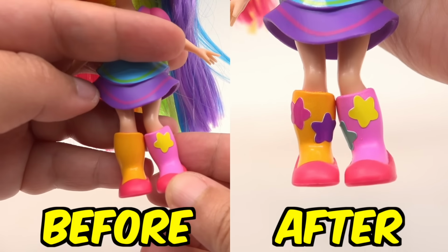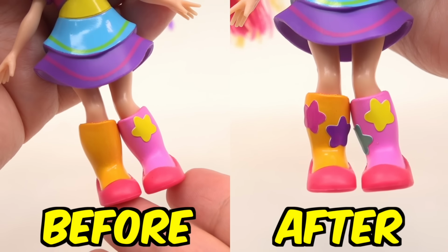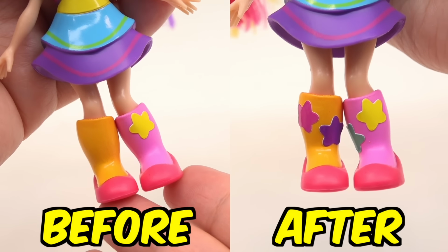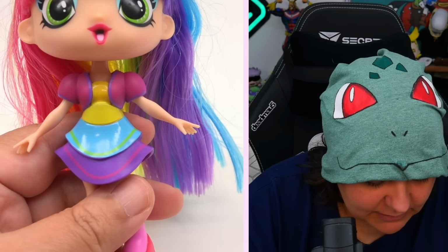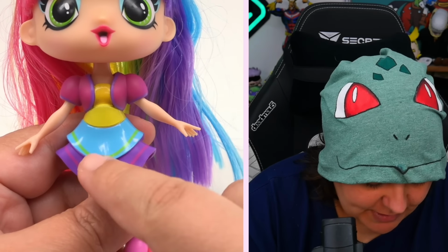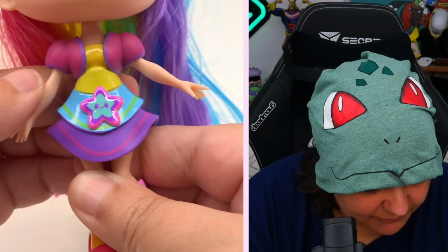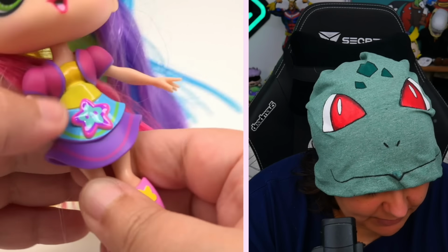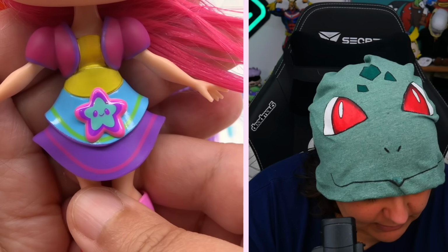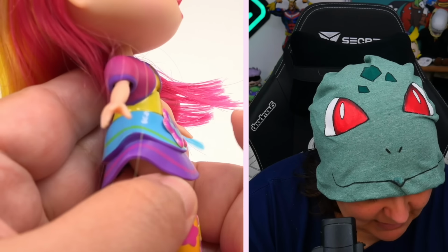So here's the before and after of the shoes with me having placed a couple of stickers on there. They really do add a little bit more character, which I really like. And I'm wondering if we can use some of the puffy stickers to add a little bit more dimension and depth to the dress. So let's take a cute little star and place it right at the front. Yeah, you can definitely do that, which is cute. I just hope it's not gonna fall off at any point. But this is what it looks like. You can see it doesn't hug all the way around because it is a puffy area.